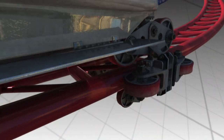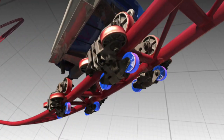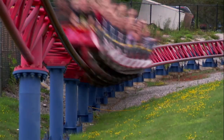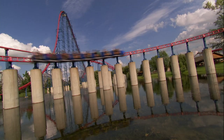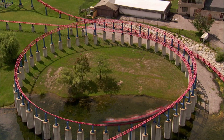The guide wheels keep the car centered as it shifts from side to side. And the upstop wheels grip the car on the track during its most extreme maneuvers. 65 seconds into the ride, you're halfway through. Just when you think you're slowing down, you hit the Ride of Steel's double helix at 100 kilometers an hour.